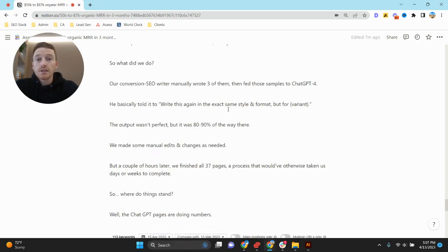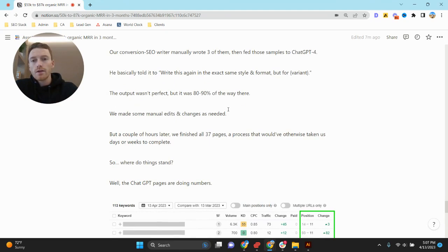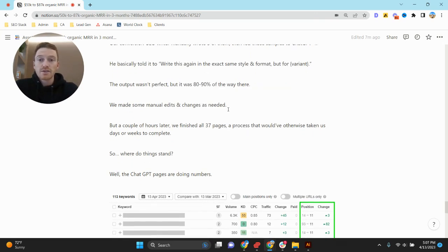Then we fed them to ChatGPT-4. The prompt we fed it was essentially this: here are 3 examples of product descriptions we're currently using, and we fed all of them in. And we said, write another one for this exact same keyword, but a new variant, in this exact same style and format. Did this 37 times.